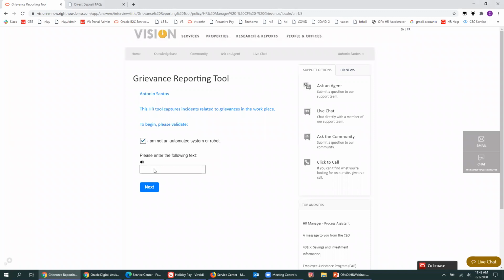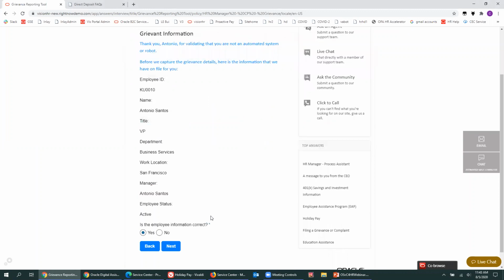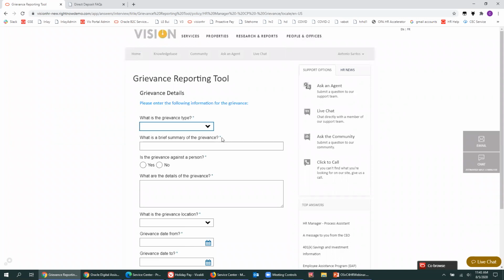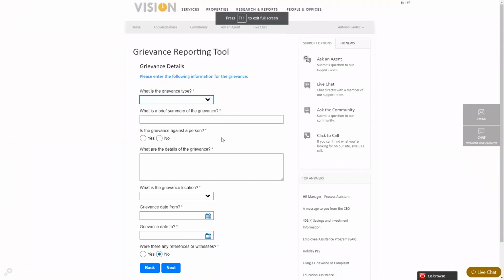And there we go. I left the CAPTCHA function on just so that you could see some of the functionality here, so that you could use this, for example, for engaging non-employees or applicants, or even employees from the other side of the firewall, like some of our customers do. Here, I'm first off displaying some information about who this employee is, right from their HR profile. And from here, it's really just what type of issue do you want to report here?